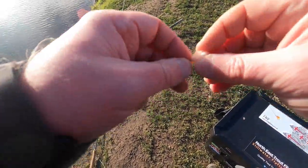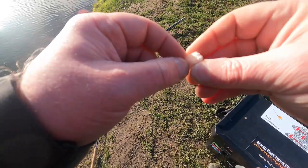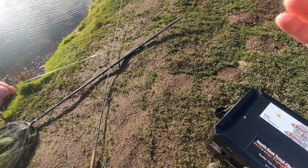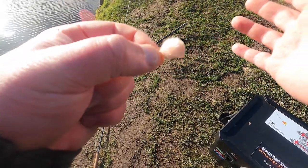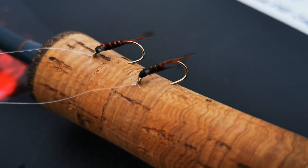Okay chums, it's been super tough. Not even had a touch. I've been here for a couple of hours now. I've tried dries, as there was a few fish topping. I've tried buzzers, I've tried the indicator, I've tried intermediate with lures. So now I'm going to try a washing line. I'm going to put a fab on the point. I'm going to stick a couple of dial backs on the droppers, see what we can do.